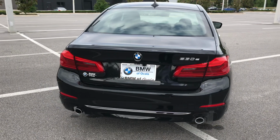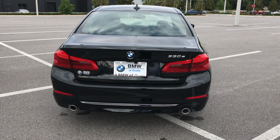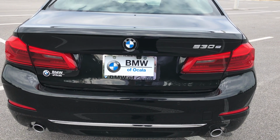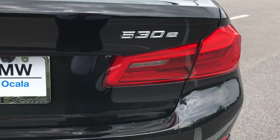Coming along the back here, you'll notice it does have more of that chrome features along with the dual exhaust, part of the luxury package. Full adaptive LED taillights and the backup camera is there underneath the logo. 530e logo here.